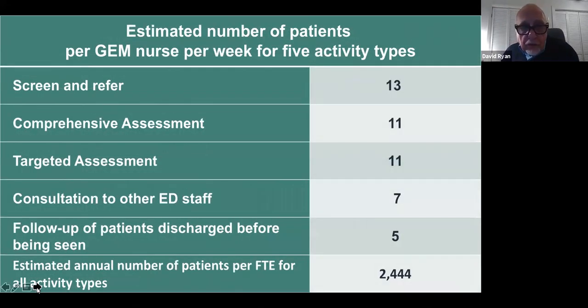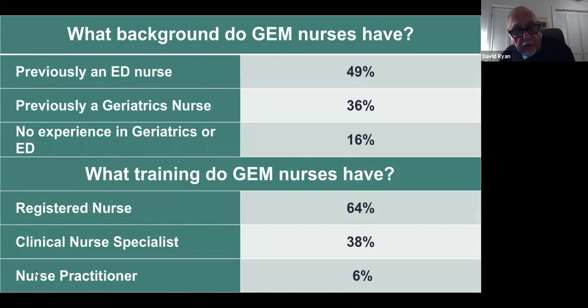Some of our nurses are, can we just go back for a second? Some of our nurses are registered nurses, some are clinical nurse specialists, and the new practitioner on the block are nurse practitioners who have an expanded scope of independent practice. Move ahead, Laura.